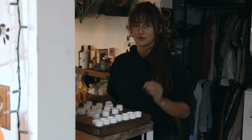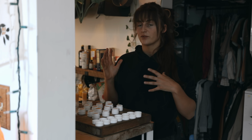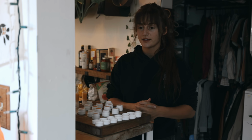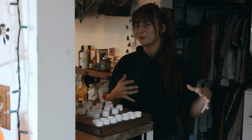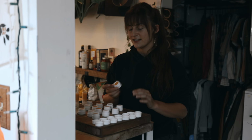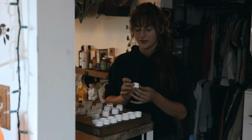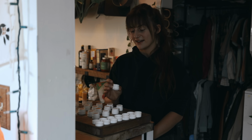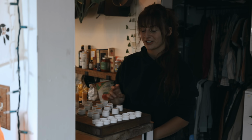The neroli smells really good in these. There's vitamin E, jojoba, rosehip, lanolin, a few other things I'm blanking on right now, but all natural, of course. And it's just this really beautiful, almost ambery terracotta color, which I love. This and sage are probably my two favorite colors right now.